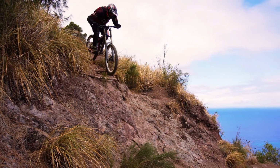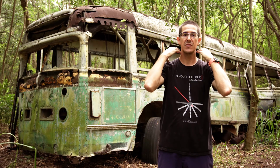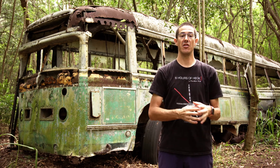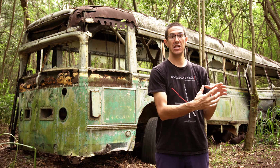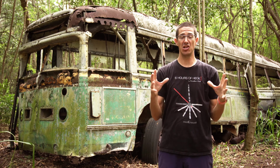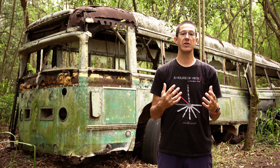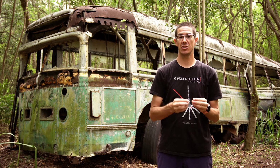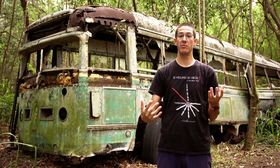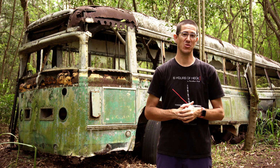Now, people also wear spine protection. People wear neck braces to prevent serious injuries to their backs and their necks. They also have knee pads that cover just the knee or both the knee and the shin. Elbow pads. Even the gloves you wear on your hands are beefier and have more protection. And that's all because you're usually riding more technical terrain at higher speeds. Now, whether you wear all that or only some of that is a personal choice, except for the helmet. Helmet is always mandatory.